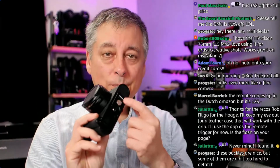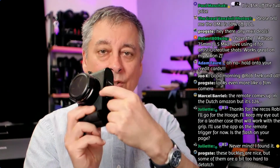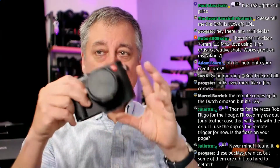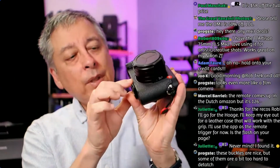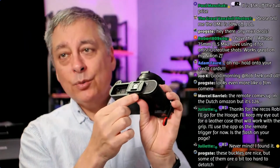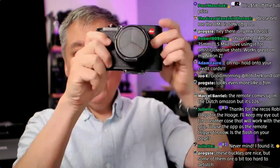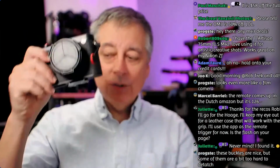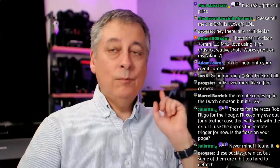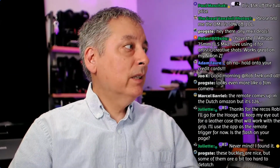Like I said, you want to mount this plate to a full body plate that doesn't have an Arca Swiss base. Like this is a half leather case for my Leica, but it didn't have an Arca Swiss plate on the bottom. So that's why I added this, and it adds no bulk to the camera at all. And I can mount this to a tripod now. And we'll talk about tripods next. So I'm going to get that myself.